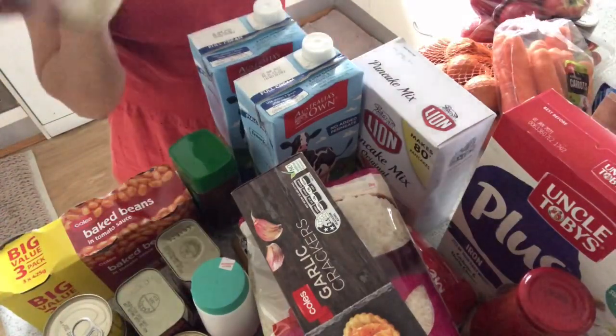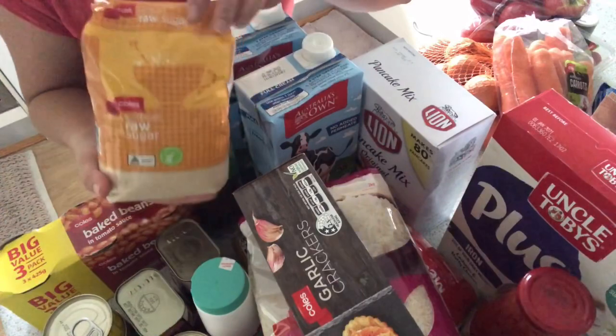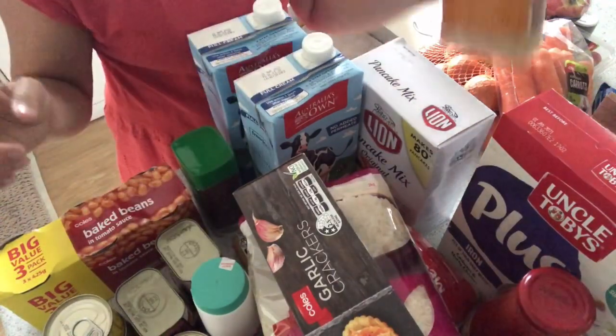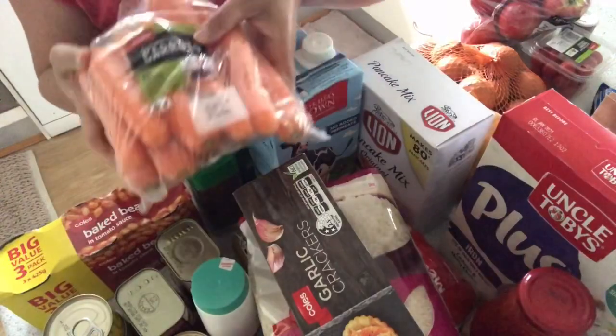And then I bought the brown sugar. So we only use brown sugar here unless kung magbe-bake. Raw sugar is much better than white. So I can recommend this brown sugar for consumption. And we also bought carrots, one bag of carrots.